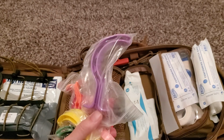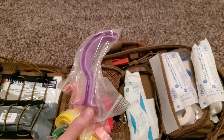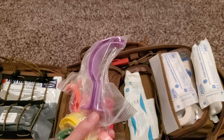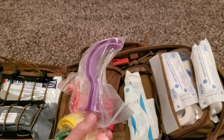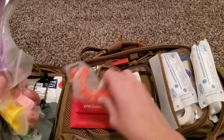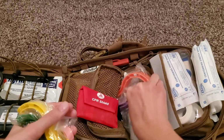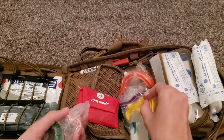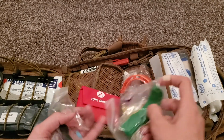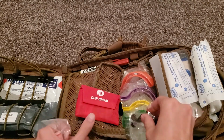You would use these only on someone who's unconscious, who wouldn't have a gag reflex. You don't want to use it on people that do have a gag reflex. There are people out there that do not have a gag reflex when they're conscious. Actually, one of my instructors didn't have a gag reflex, and he was actually able to demonstrate inserting it into his own mouth, which is kind of strange. But he didn't have one.